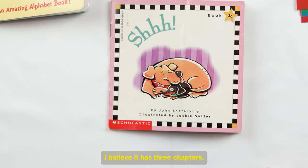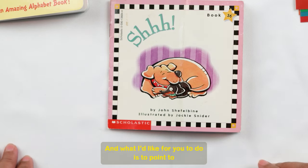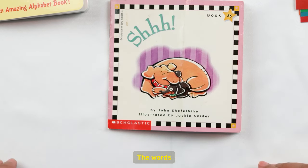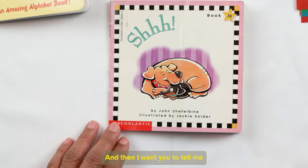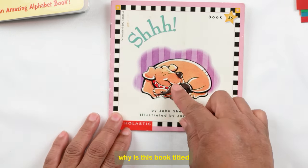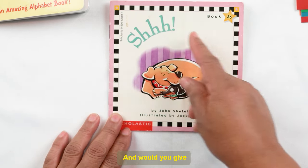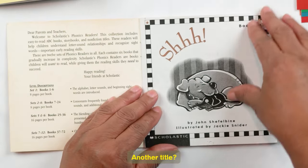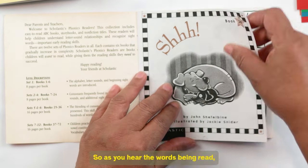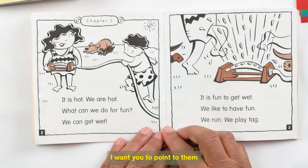All right, and we're going to read this book called Shh. I believe it has three chapters. And what I'd like for you to do is to point to the words as you hear them being read. And then I want you to tell me, why is this book titled Shh? Okay? And would you give this book another title? So as you hear the words being read, I want you to point to them.